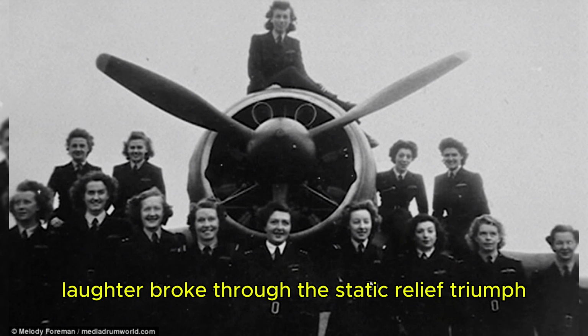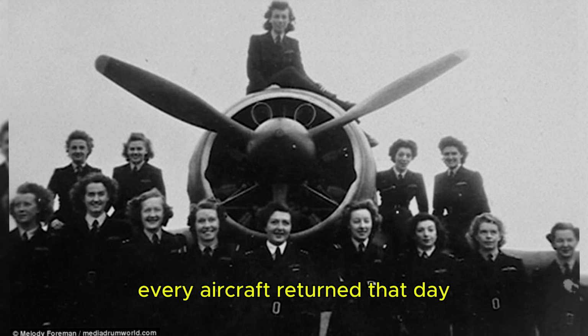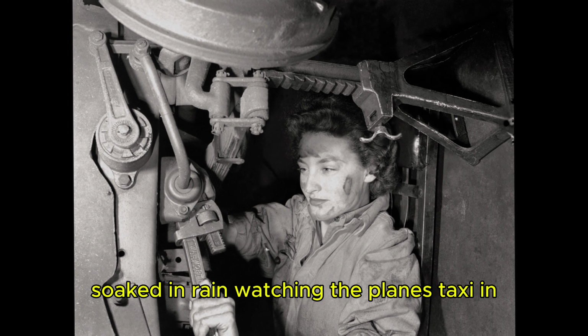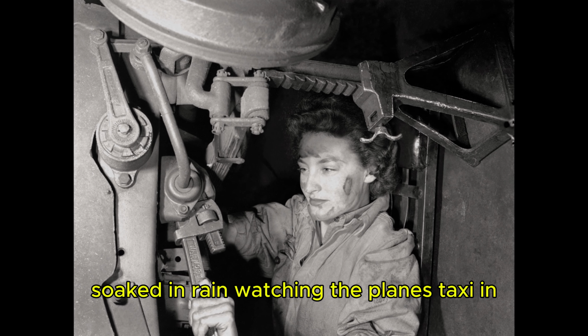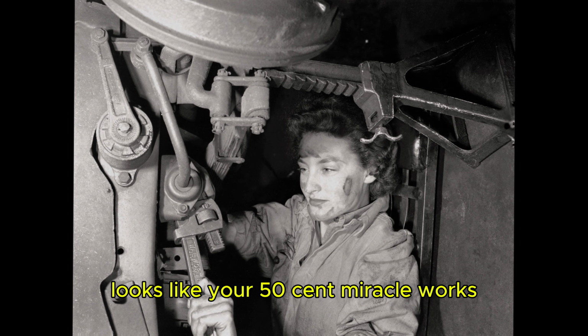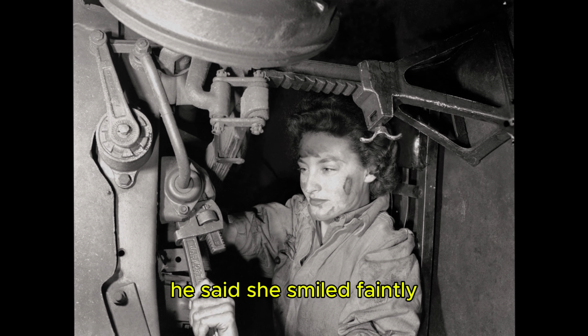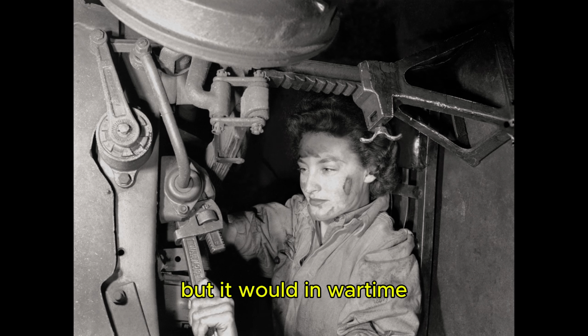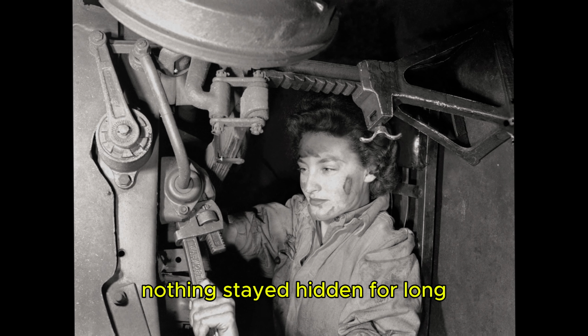Relief. Triumph. Every aircraft returned that day. Not one lost. Colonel Reeves found her by the hangar door, soaked in rain, watching the planes taxi in. "Looks like your 50-cent miracle works," he said. She smiled faintly. "Let's hope the paperwork never catches up." But it would. In wartime, nothing stayed hidden for long.